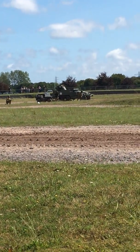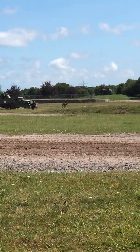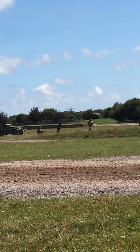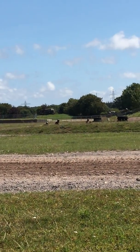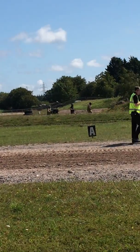Okay, it's a small squad rather than a section. They're coming forward in leaps. Now you'll notice they're taking care not to run in front of each other. There is no such thing as friendly fire, there's just fire. And when they get close enough, they're going to rush the Stug. There they go. Oh, blood-curdling.